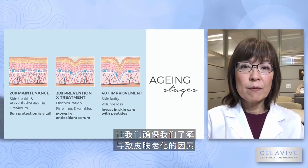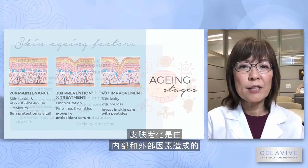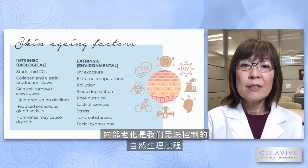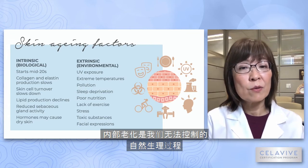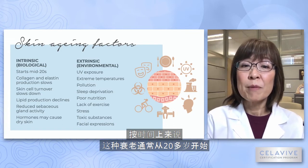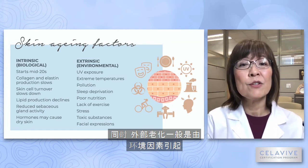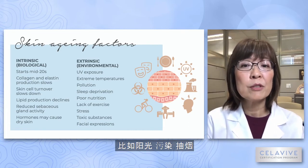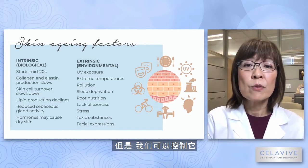Let's make sure we understand the factors that cause skin aging. Skin aging is caused by both internal and external factors. Internal aging is a natural physiological process that we cannot control. Chronologically, this aging generally starts in the mid-20s. Meanwhile, external aging is generally induced by environmental factors such as sunlight, pollution, smoke, as well as dietary habits. However, we can control this.